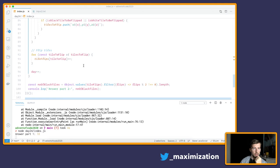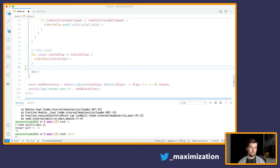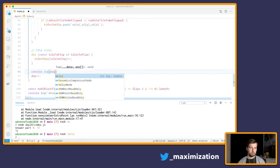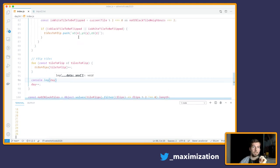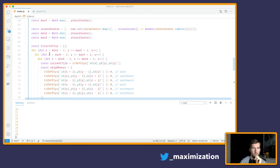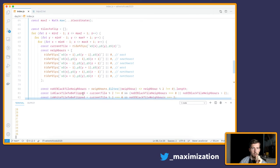Still running. I could probably log the day, so then we know how it's doing. Let's do that. Let's console log day and then run it. So 14, 15, 16. It's taking exponentially longer, which makes sense because we're expanding the X, Y, and Z boundaries, and we have 3 nested loops inside, so it takes exponentially longer. We can see it's already going pretty slow around day 35, and I'm assuming the last days are going to be really slow.